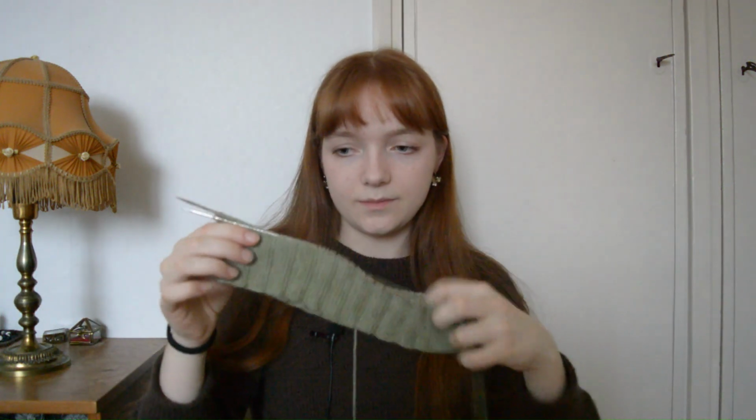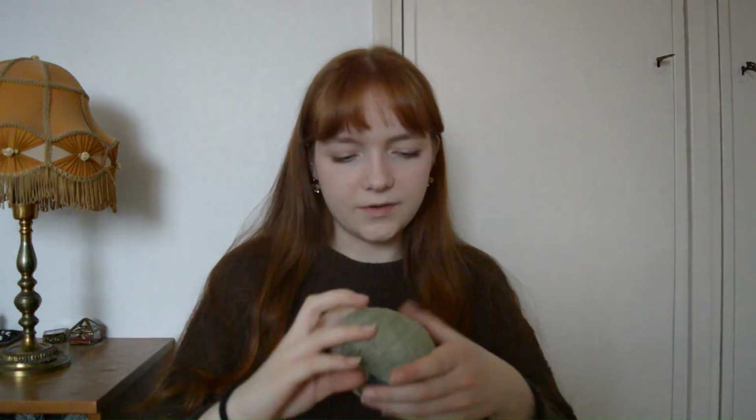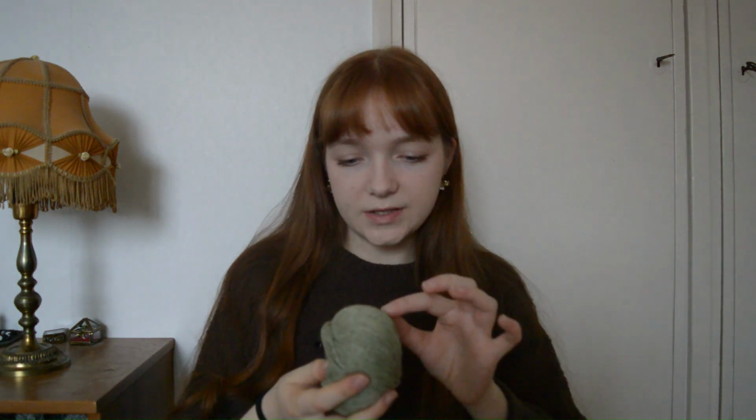This is maybe 4 centimeters, so not a lot, and I'm using Diversa by Lana Grossa. I got this in Germany when I was there in May, and this is a very nice yarn. It's 74% cotton and 26% viscose, and it's 50 grams and 210 meters. So it's a very nice blend, and you don't usually find mainly cotton yarns with this big of a meterage.